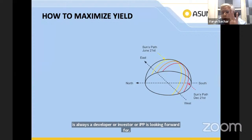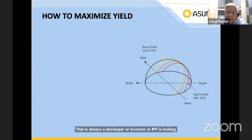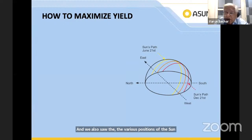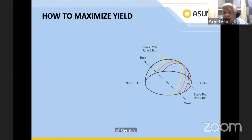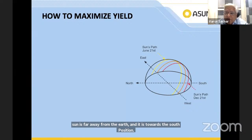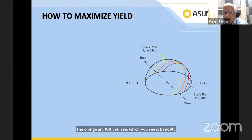So what we have done is we have gone back to our drawing board and we understood the sun path, and we also saw the various positions of the sun during the day, during the month, during the quarter, during the year. So these are some of the positions of the sun. The yellow arc which you see is the summer position of the sun. In the third week of June, you get the summer solstice period when the sun is right on top of your head. And the red arc at the bottom is the winter. Somewhere in the third week of December, the sun is far away and towards the south position. The orange arc is basically the transitional period, the equinox, which happens somewhere during the month of March and during the month of September.